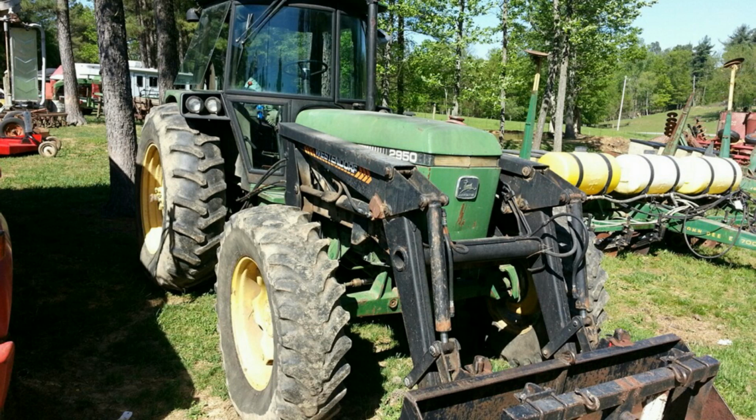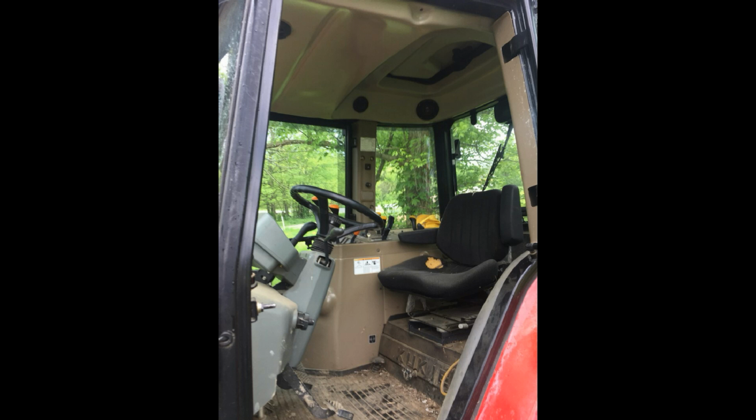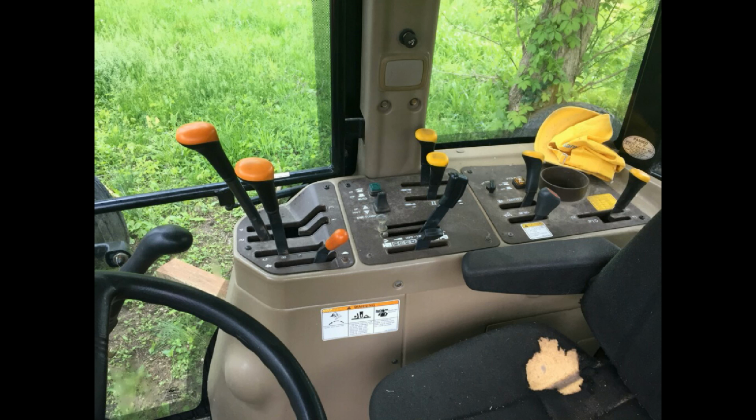But this is when something really special happened right after that. Not 30 minutes after I lost the Kubota bid, I get a phone call from my friend Victor at Back 40 Tractors. I had also called him and said, hey, this is what I'm looking for. This is on a Saturday now. He goes, I think I found exactly what you're looking for. He tells me it's the 65 horse Branson. It's 10 years old. Everything works on it. And he said he can get it for me for considerably less than what I'm looking at right now.